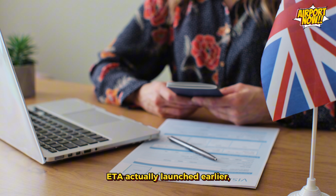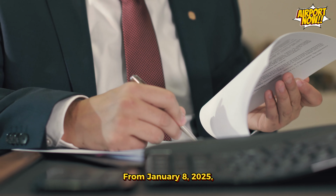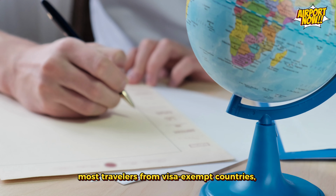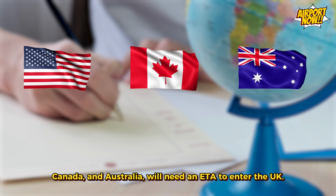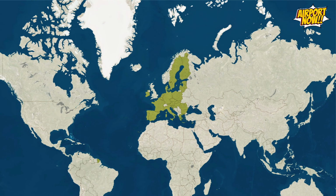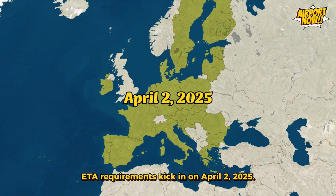ETA actually launched earlier, but only for a few countries. From January 8th, 2025, most travelers from visa-exempt countries, including the US, Canada, and Australia, will need an ETA to enter the UK. And for EU citizens, ETA requirements kick in on April 2nd, 2025.